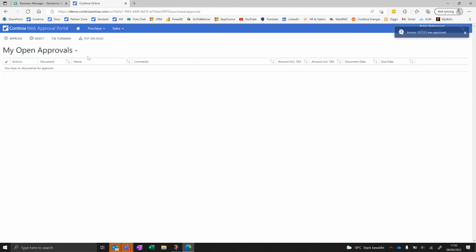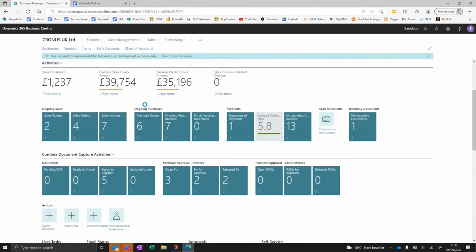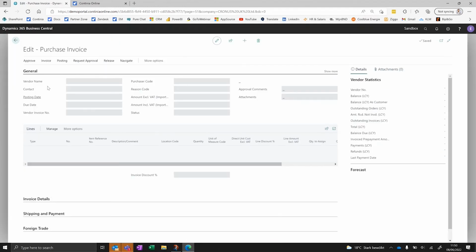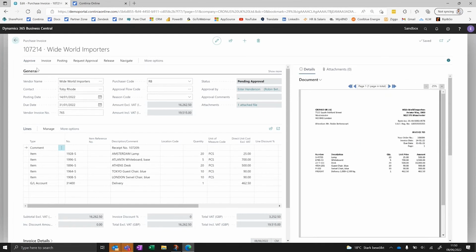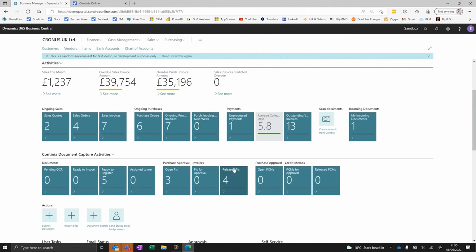So this is in a nutshell what the web approval portal can do for you. If you open this on your telephone, it looks like an app. So it's very simple and easy. Within Business Central, the approval is 100% the same, only it looks like Business Central. You can open up your list, and I press edit. You get to see, of course, the original invoice on the right-hand side. We can see the comments over here, who approved it. And then at the top left, we can approve, reject with a reason, forward, put it on hold, and you can add comments. And if you approve, it automatically goes to the next one here as well to speed things up for you. So functionality-wise, the rest is the same as with the web portal.